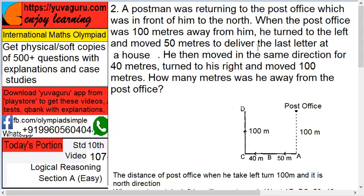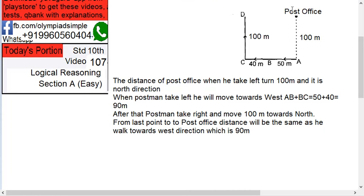See, the problem figures look to be difficult, but they are not so. Very simple problem. See, this is the post office, 100 meters away from him. He turns to the left, then delivers a letter at B, then moves 40 ahead, and then turns right, and then moves 100.